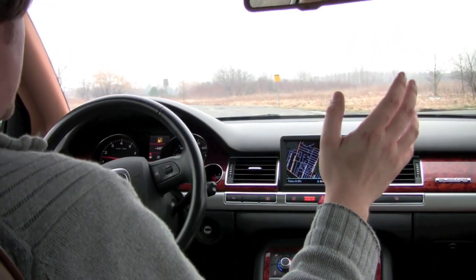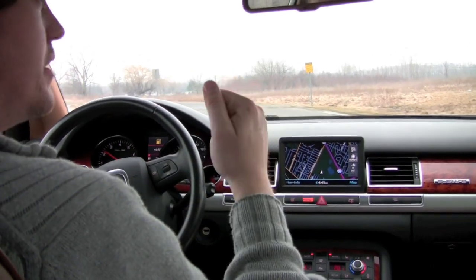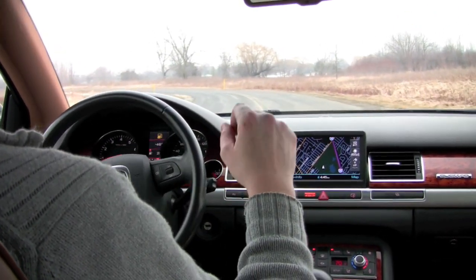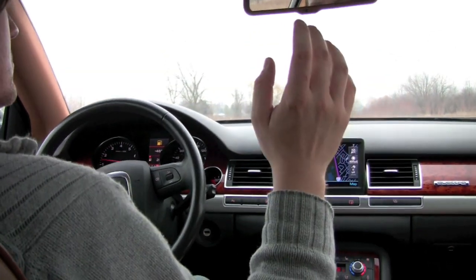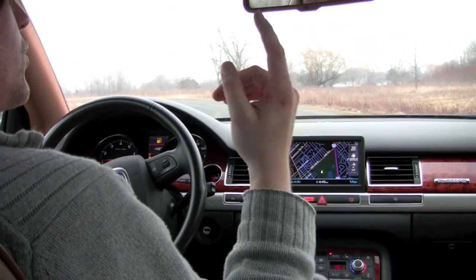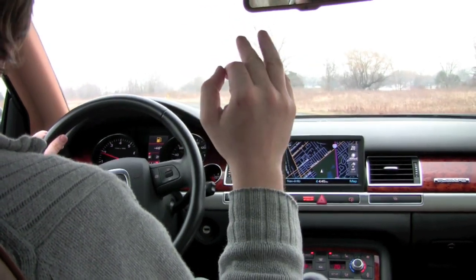But here, going over a speed bump. Actually, I'll tell you what, we got one more. Let me hit it harder. That's what she said. Watch. I didn't hear one squeak, one rattle, or anything.